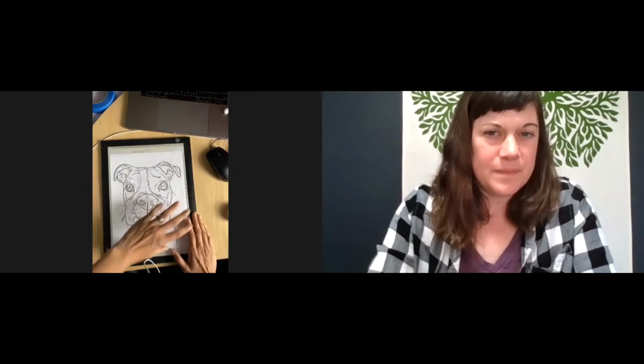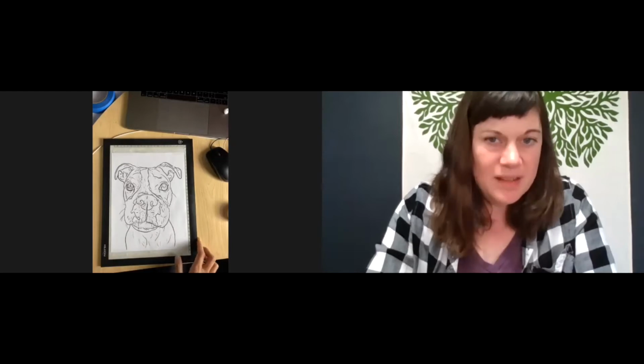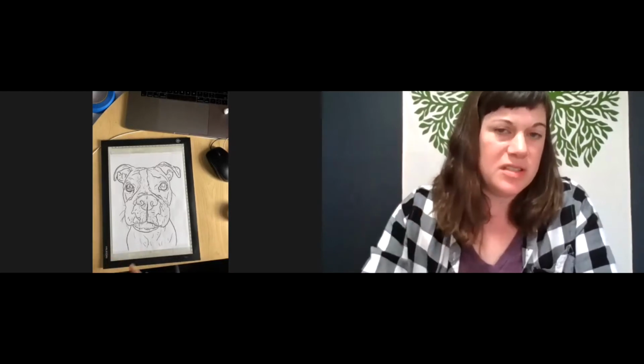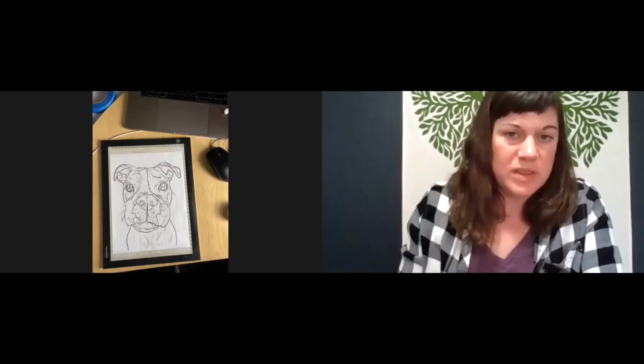And then after I retrace this, then I start on the drawing. So when you're drawing on top of it, what tools do you usually use to draw with? For the outline, the trace part, or when you're actually doing the detail, when you start to fill it in?